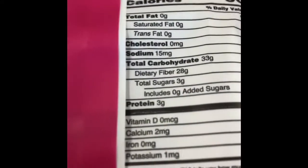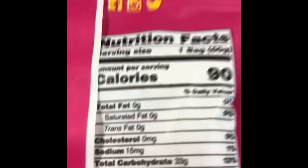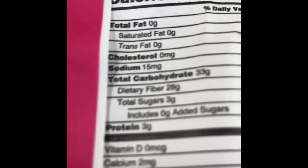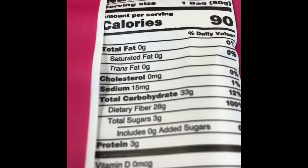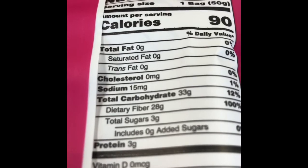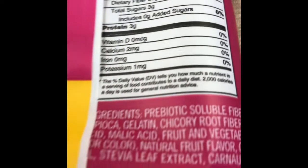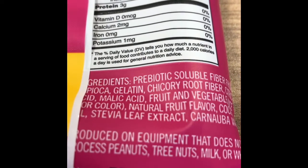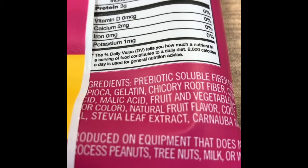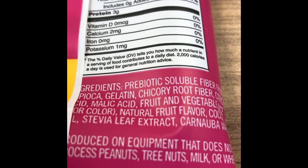Now these are gummy bears, so the whole bag, the entire bag, 90 calories, 33 total carbs. Ooh, that's a lot. So let's look and see. Of course, it is the whole bag, but it's a smaller bag. It's minus 28 dietary fiber. Interesting. So number 1 ingredient, prebiotic soluble fiber, chicory root, gelatin. So chicory root fiber, the prebiotic soluble fiber.